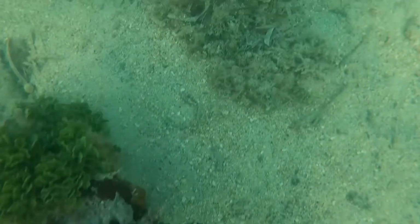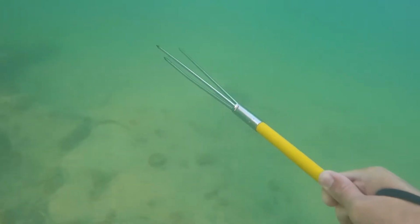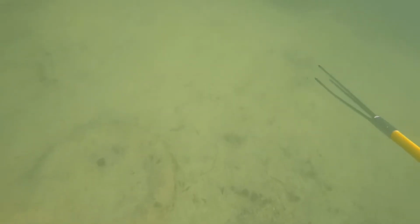The viz wasn't great, so it's a little nerve-wracking to think that something that big could swim around with you that close and you have no idea. But it's just kind of how it is on those low viz days. It was probably only 5 or 6 feet, and in between that, it was all cloudy, so you couldn't really distinguish anything all that great.